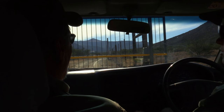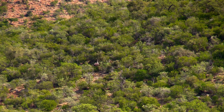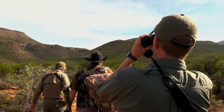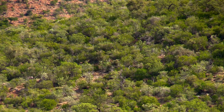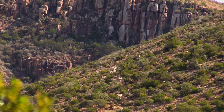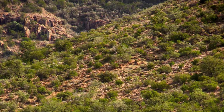Mount Kamloop. It's a different problem. Yeah. It's a female gemsbok. Is it? Long. Yeah. Good enough. Oh, look at the one on the very right.